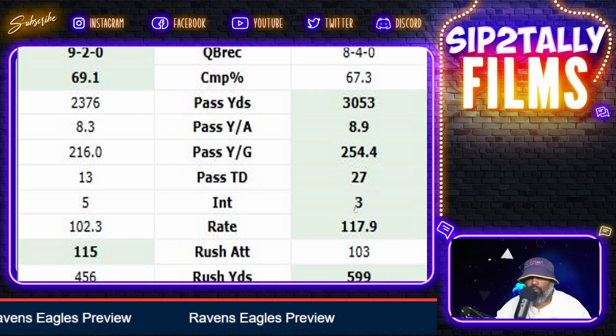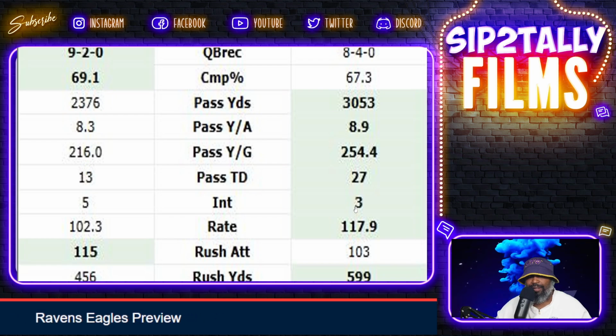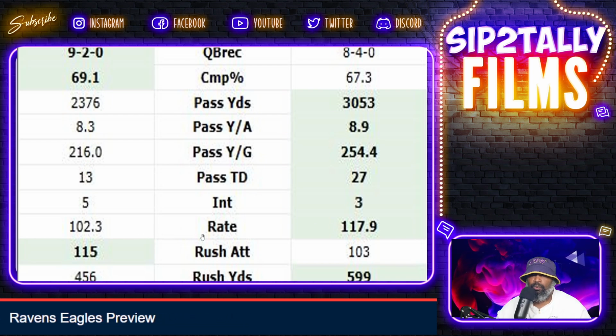Lamar should have 0, but we all know that. Let's not get into those. Lamar should have 0. Passer rating, Lamar has the advantage, 117.9 over 102.3.